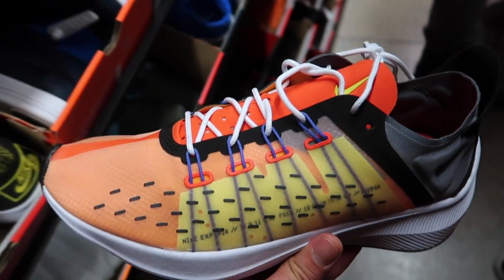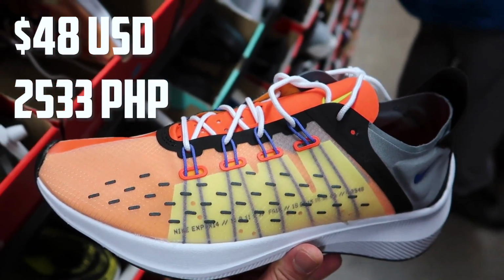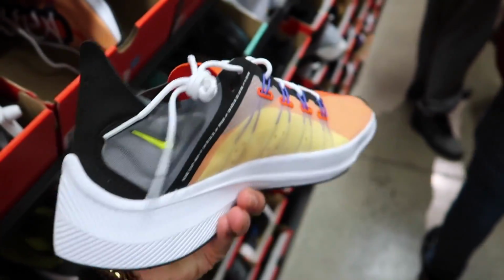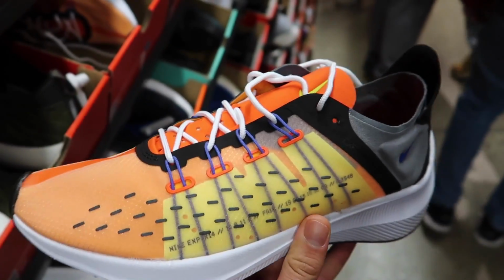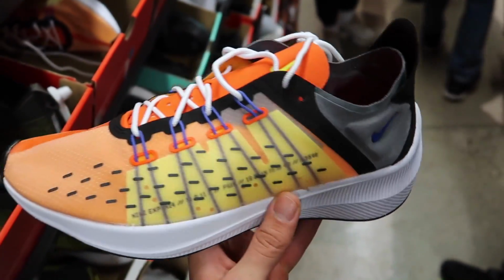We got some Nike EXP X14s for $65, down from $165. I really like this colorway. Definitely probably one of the better colorways I've seen on a running shoe here at the Nike outlets. I like the way that orange and yellow really pops. And then you have that hit of gray and black on the back for some contrast.